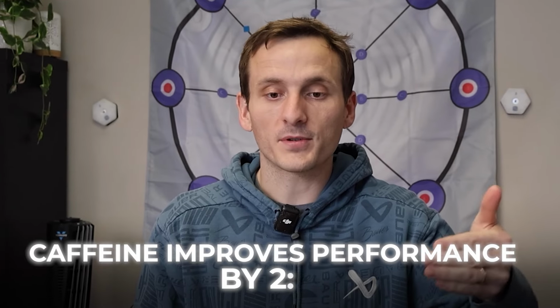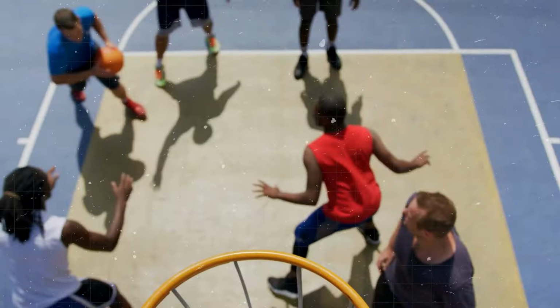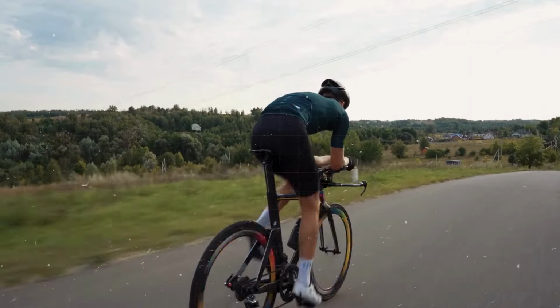But athletes push their limits during games and practices and skill drills, and caffeine can help offset the perceived fatigue, allowing you to perform despite actually getting tired. From an endurance standpoint, caffeine improves aerobic performance by 2 to 3%. This is especially important in team sports like soccer, basketball, and ice hockey, where there's prolonged performance. You can even think about endurance events like running and cycling, where you need this sustained effort, and that aerobic boost really helps.